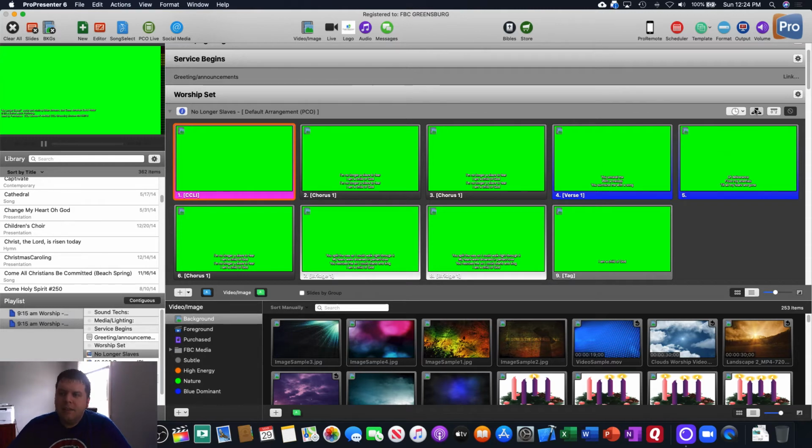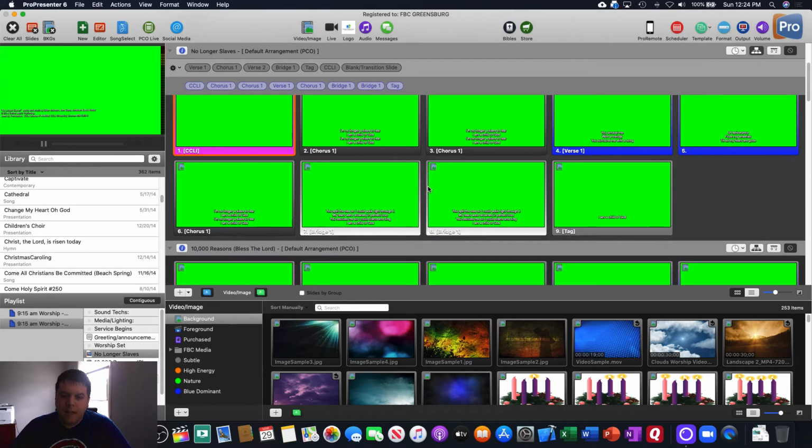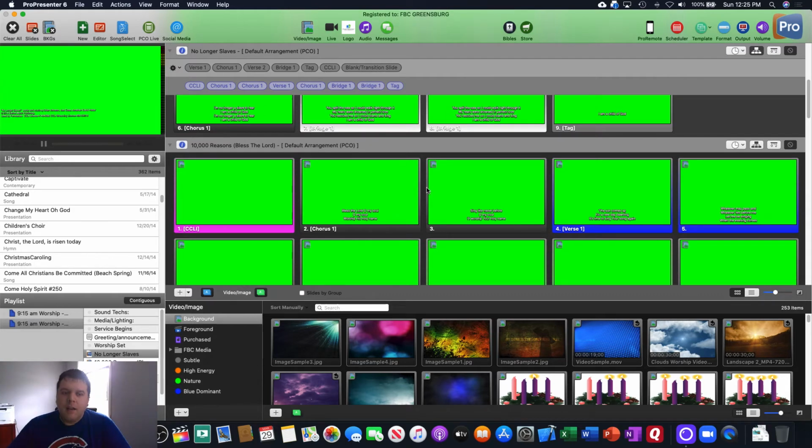Within there, we can control the arrangement. However Carice or whoever is leading worship wants to do it, they can go in here and adjust the order in which the different parts of the song are sung or performed. So that's just a little bit of background about ProPresenter, and again, what we did.